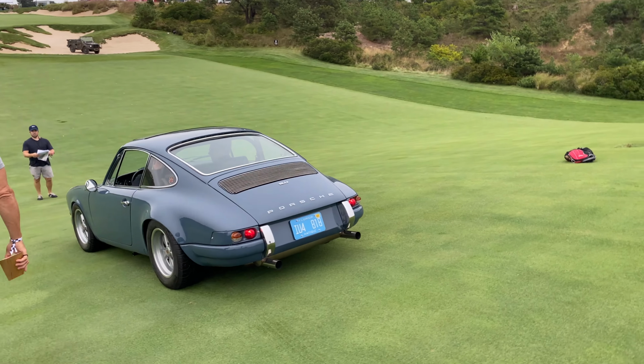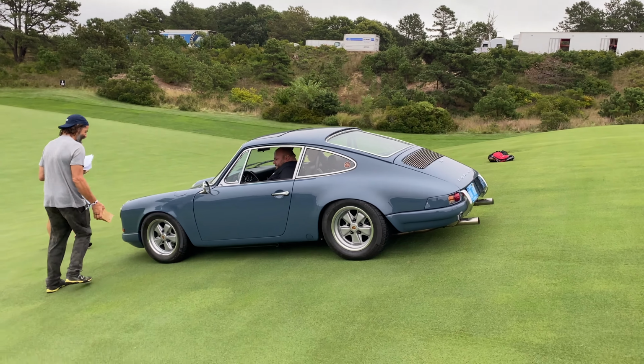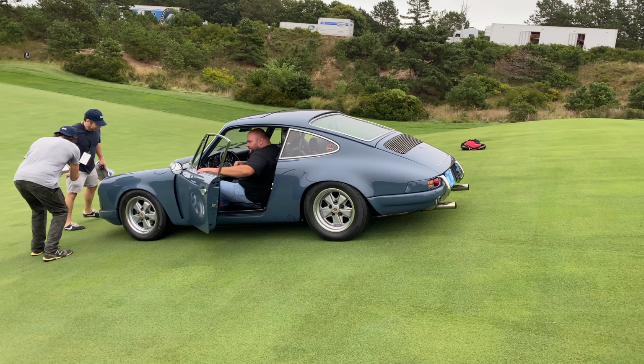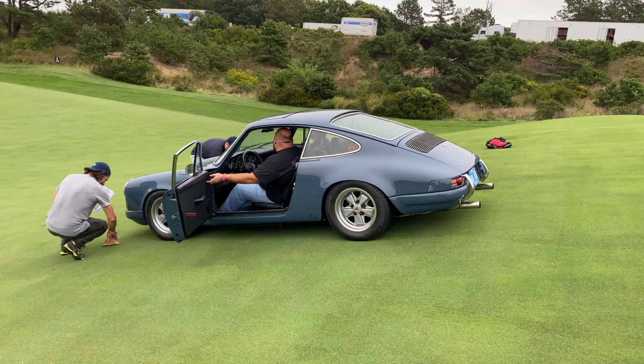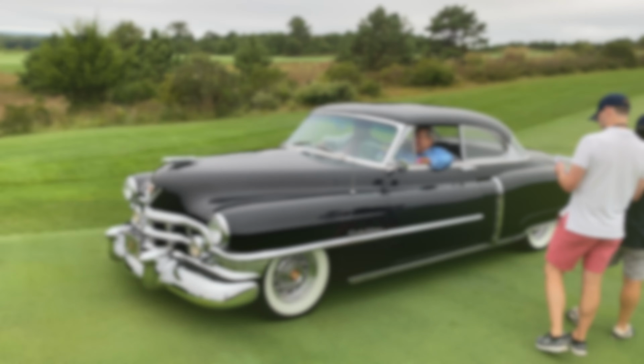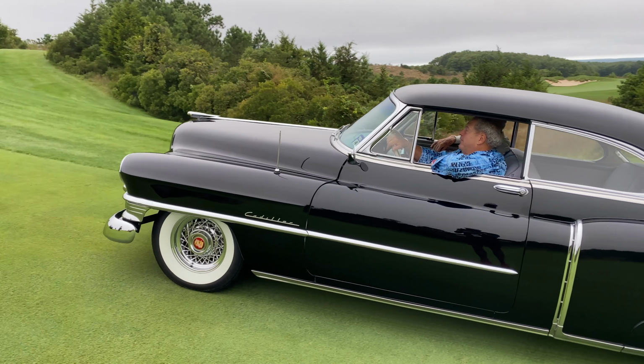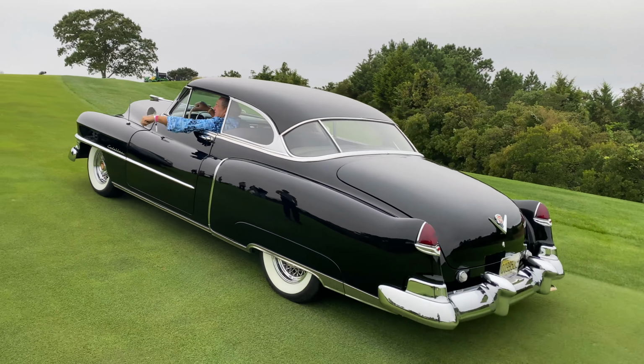As more cars entered the lawn, we had to secure their placement along the slopes of the course with wheel wedges. The consequences would otherwise be very pricey. The paint finish on this beautiful Cadillac was as deep as the ocean. What a sight to behold.